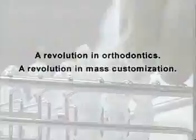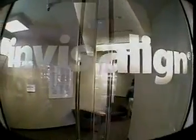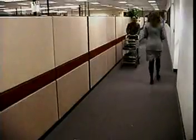Align Technology is revolutionizing the field of orthodontics, using the latest advances in 3D computer technology. But many people don't realize that the company, headquartered here in Santa Clara, California, is making a similar impact in the world of manufacturing as well.